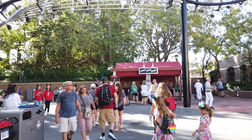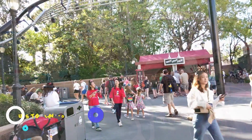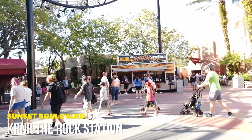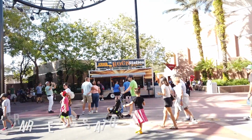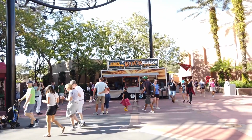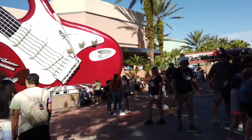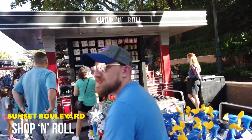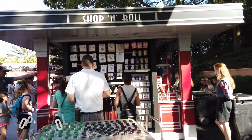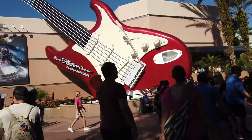To the left of the coaster is the Rock Your Face, which is a face painting stand where you or your kiddos, you and your friends, can get some really fun face paint. There's also KR&R, the rock station where you can eat to the beat. They have corn dog nuggets, frozen Cokes, frozen lemonades, lots of really fun walk-up things. There is not a seating area, but it is good for snacks. And then to my right is the Shop and Roll, where you can get pins, waters, misting fans, hats, sunglasses, lots of little things that you might need.